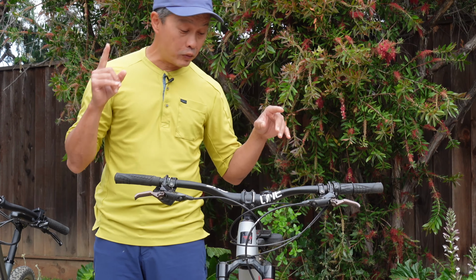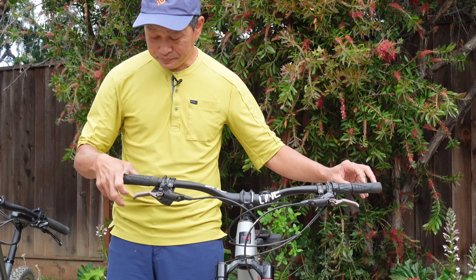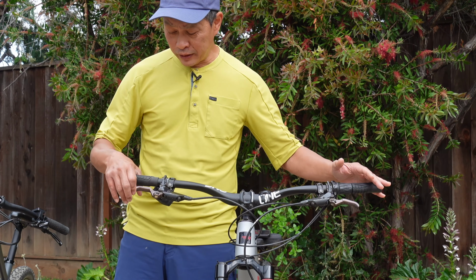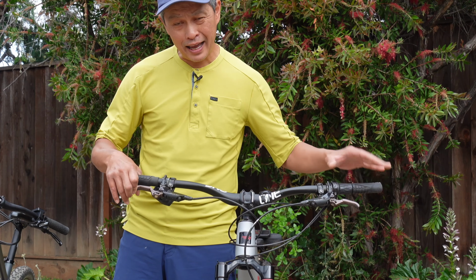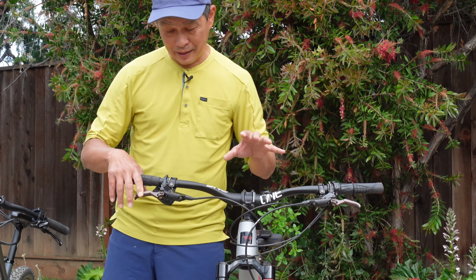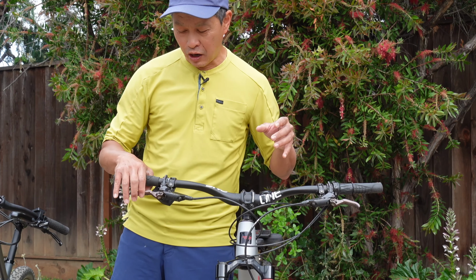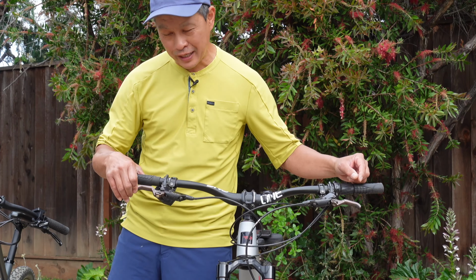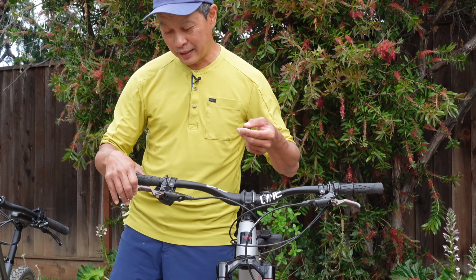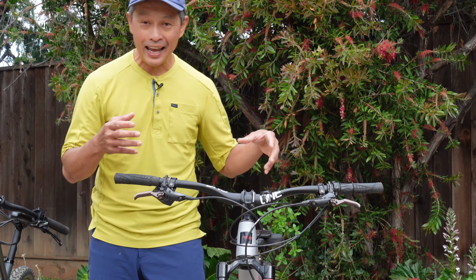The reason why it's not number 1 is it has like 3 times this free stroke effort right here. It's a little heavy on the free stroke. Not everything, the most important thing is how much hand power it requires to get you to that nose-bleeding stop. The SRAM is good, but the free stroke is a little heavy, and we're all having a little bit of bite point issues. On the first press on the SRAM Maven, it just kind of sinks to the lever, and then after that it goes like this. Not like this. It's always consistent on the Hayes Dominion A4.